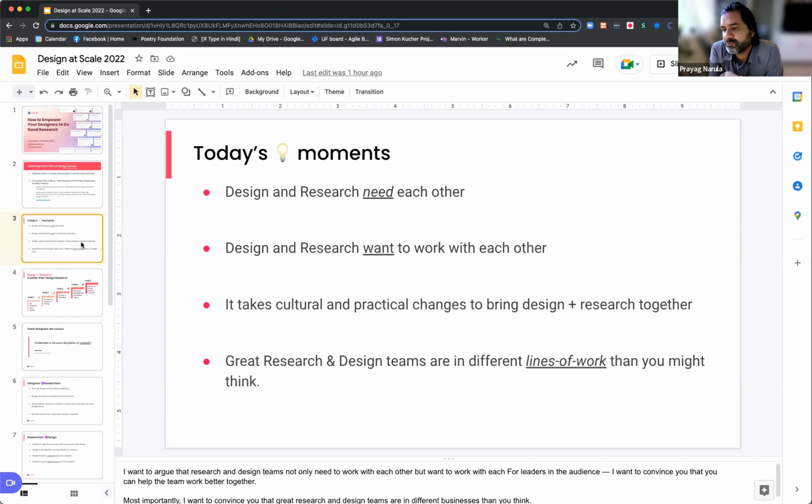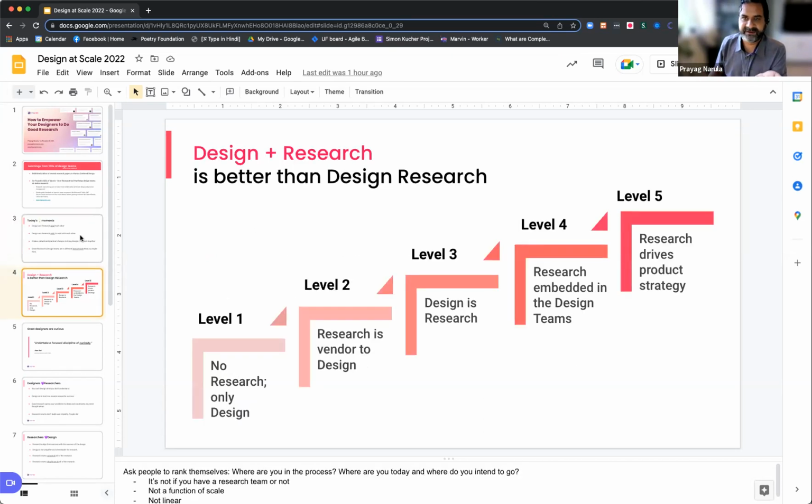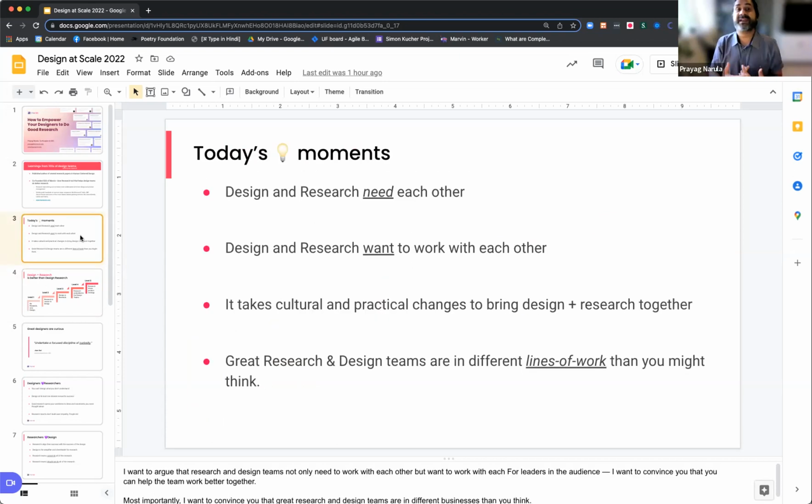If you were to leave today's talk with a few points, there are 4 arguments that I would try to convince the audience of today. One is that design and research need each other. They are much, much better together. In fact, we talk about how design plus research is better than design. So point number 1, design and research need each other. Point number 2 is that not only do they need each other, good designers and good researchers know that they need each other and really want to work closer together.